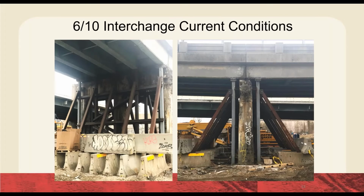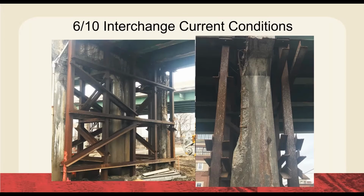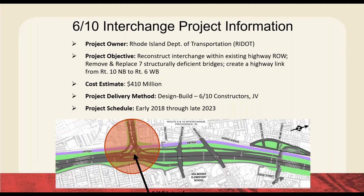Current conditions, as you can see, this bracing and support system has been in place since the 70s, and is actually corroded to itself. It's beyond its useful life, and this is really what's stitching a lot of the structure together. So just a quick picture there. Again, just some other existing conditions for what we have here.